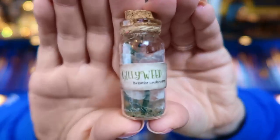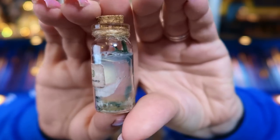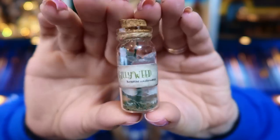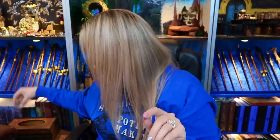Oh, wow. Oh my God, that's awesome. We have a little potion bottle of gillyweed. Look at that. That's brilliant. I love it. You don't see enough gillyweed potion bottles these days. That's really nice. I like that. So that can go on my potion shelf. I need to sort my potion shelf out, actually, because it's getting a little bit cramped. My poor postman, love him. He always comes with boxes, with arms laden with boxes.